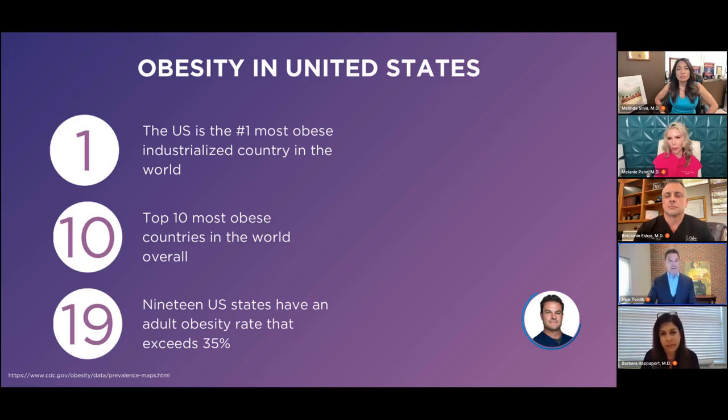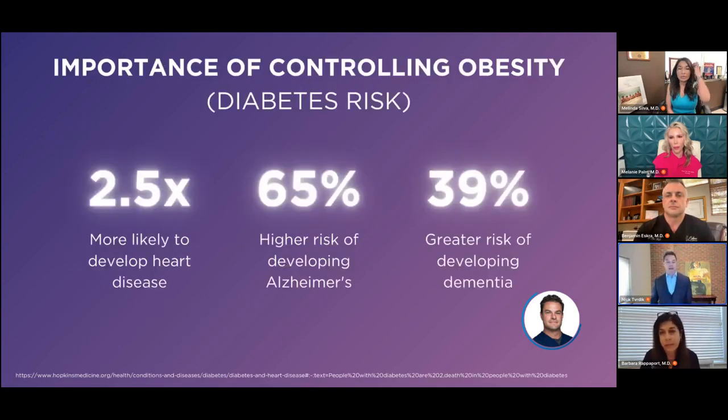We're going to get into some of the science, what's happening, and what these GLP-1s are really doing to help solve this whole thing. We are in the top 10 most obese countries in the world overall, and 19 US states have an adult obesity rate that exceeds 35%. That is sad, especially on the functional medicine side of things. We do a lot of bioidentical hormones. We really want to get to the root cause of what's happening with our patients while we're combining it with the aesthetics piece. But this isn't changing. It's not going anywhere. The obesity epidemic is actually growing. It's not getting better. So having a solution, both on the medical weight loss side, as well as what we can do to combat that.